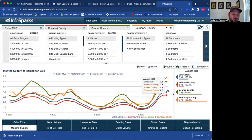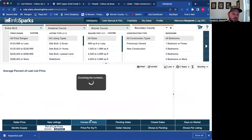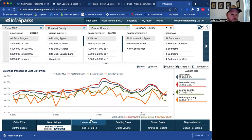Now let's go to my favorite graph. This is the percent of sell price sellers are getting when they list their house. So we're going to look at the average. And here we are. So for the longest time, let me just scroll back here. You can see we're at 100 or over 100%. In the really thick of it, it was at 100 or over 100. But let's see, probably right around here, October of last year.